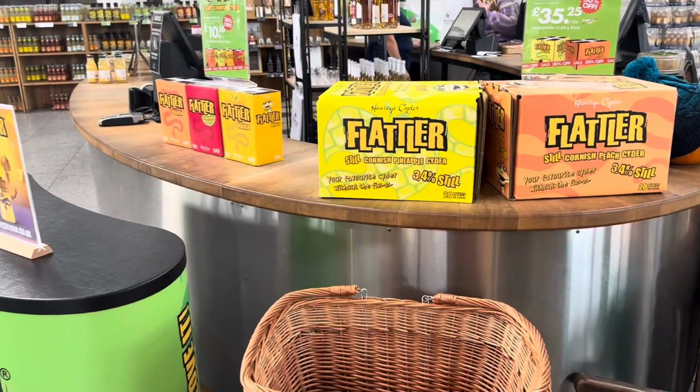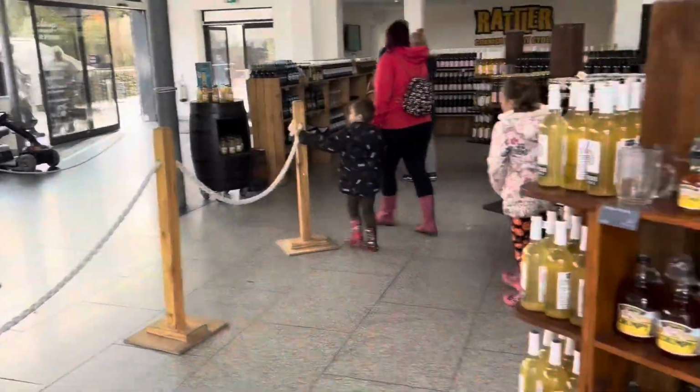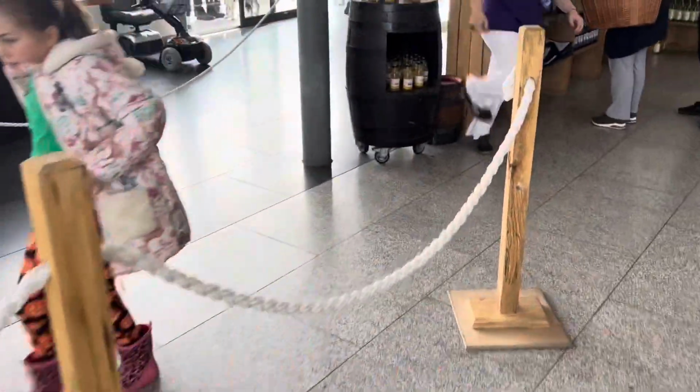Rattler. Oh, that says Flatler. What the heck? Okay, they keep changing where you go. We haven't been here for a few months to be honest, but that check-in area used to be over there. Anyway, it's over here now, so let's check in, because we have pre-booked.